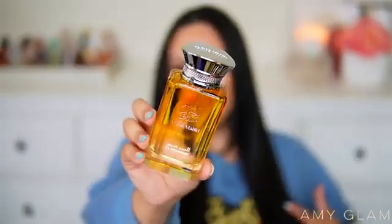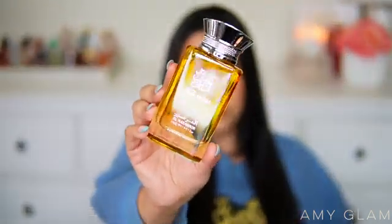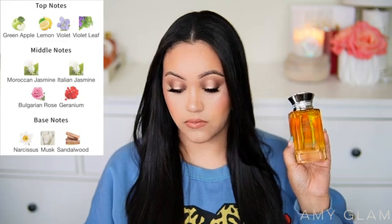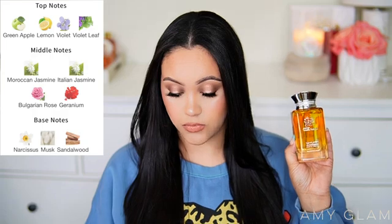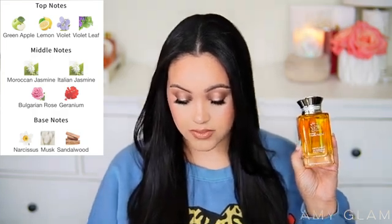And here is the bottle for this fragrance. Really nice bottle. And this one has this beautiful golden yellow type of bottle. Really nice. I'm going to go ahead and read the main accord. So this one is fruity, fresh, and green. The top notes for this one are green apple, lemon, violet, violet leaf. Middle notes are Moroccan jasmine, Italian jasmine, Bulgarian rose, and geranium. And the base notes are narcissus, musk, and sandalwood.